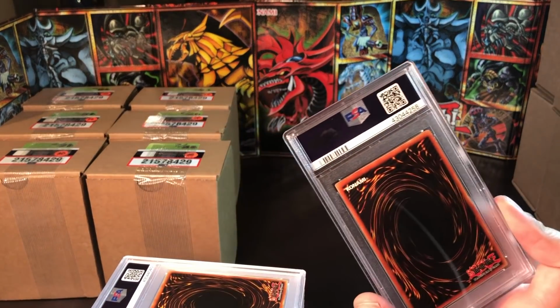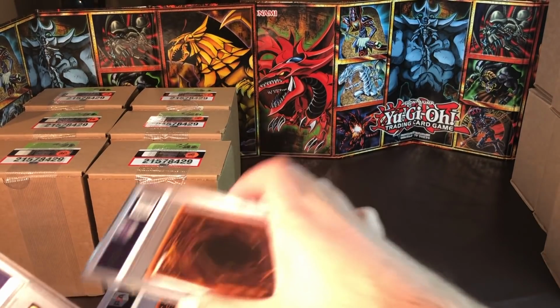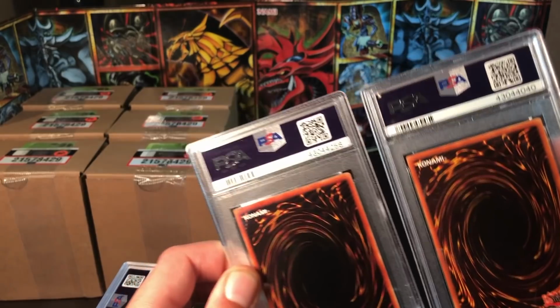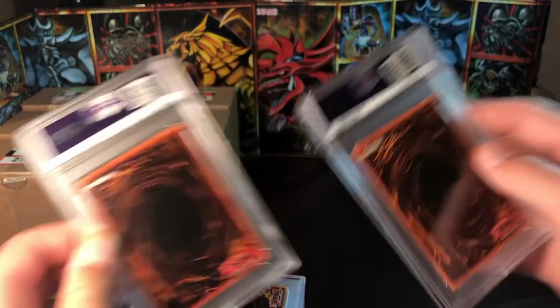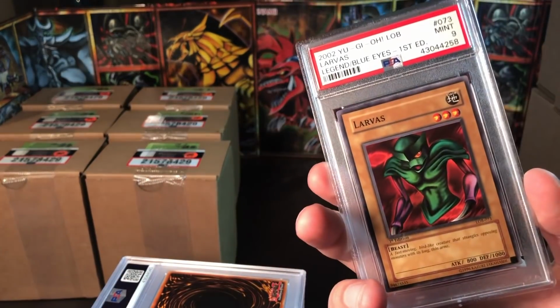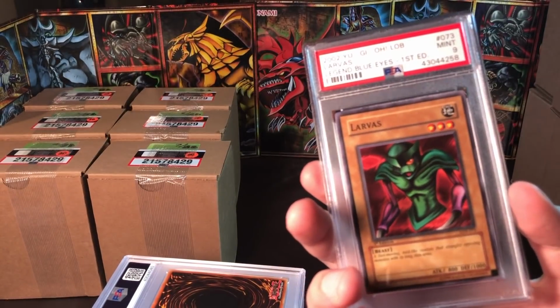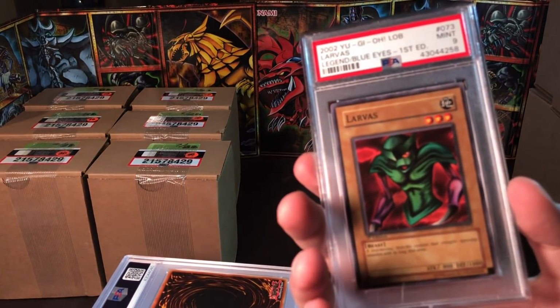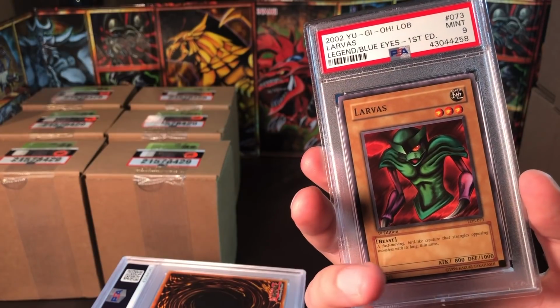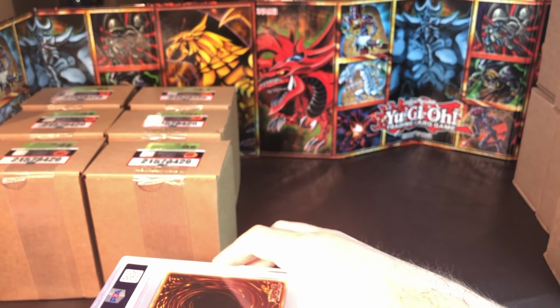So the back on this almost looks fake, but I don't think I graded a fake card. Sure looks pretty red. Doesn't look too bad through the camera. We'll look at it though, see what it is. So top of the pile, Larvis. No, it is real. Got a Mint 9, so they're pretty strict on these LOB cards, it seems like. So hopefully I can get the majority of my LOB cards solidified.